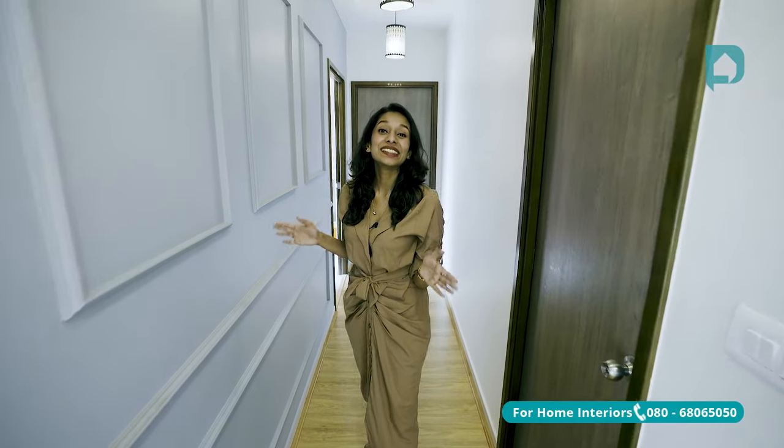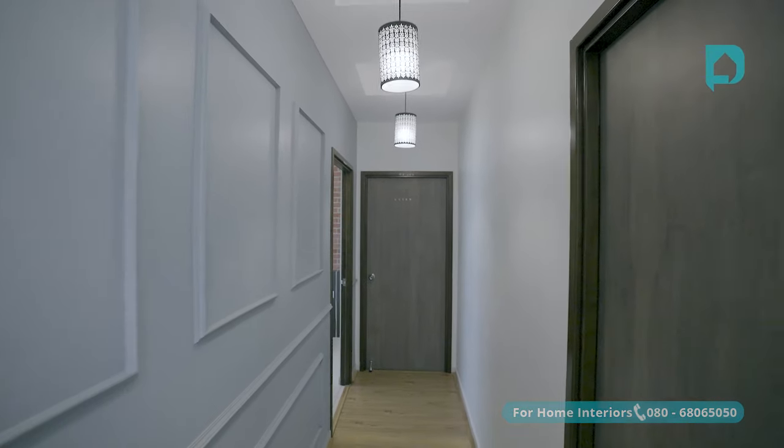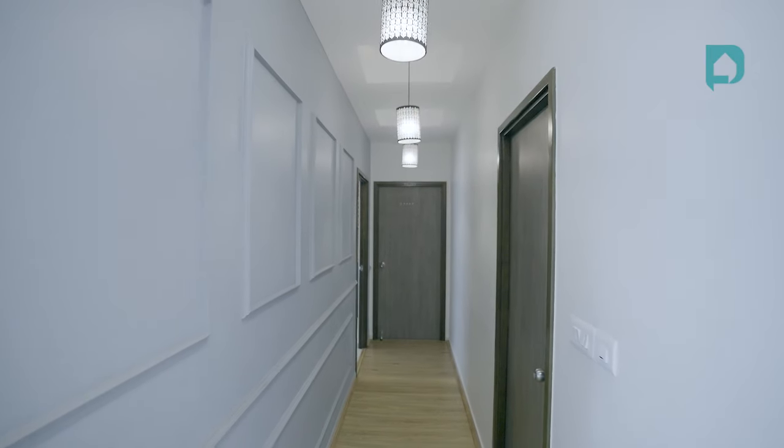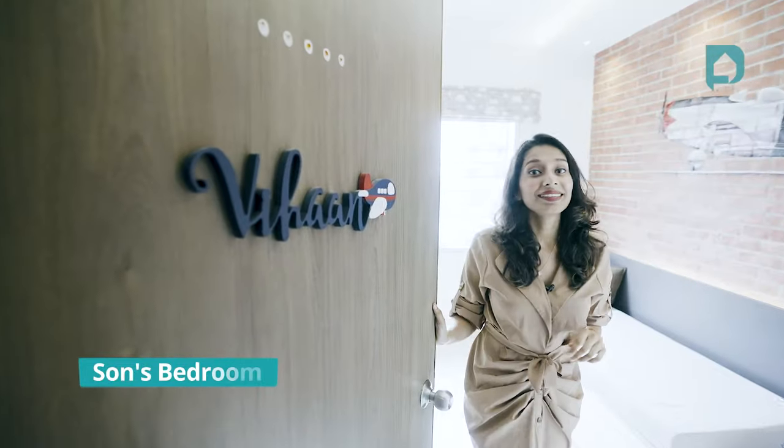The theme of the home continues even in this passageway, and this beautiful wall with beading is perfect for a gallery wall. Now Seema has assured us that this is a work in progress. On this side, there's a master bedroom. We'll come back there. Over here, this happens to be their son's room.